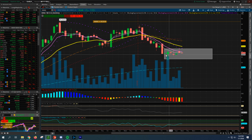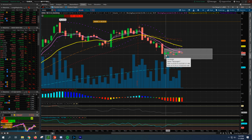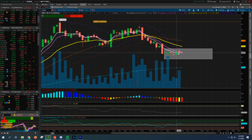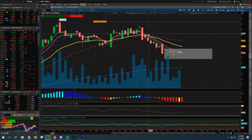That being said, you can see here this huge cross between the 5 and 8 exponential moving average crossing through the 21, then through the 50, and then really not finding any support until down to the $32 level. And then it traded sideways. The moving averages on the 5 and 8 have started to curl and become parallel, starting to curl slightly to become parallel with the 200 down here.